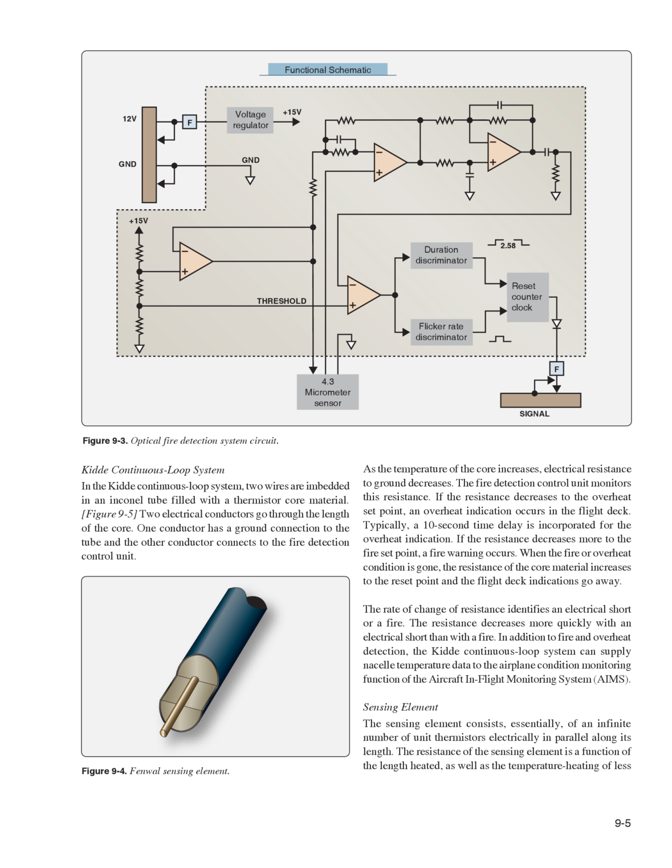If the resistance decreases to the overheat set point, an overheat indication occurs in the flight deck. Typically, a 10-second time delay is incorporated for the overheat indication. If the resistance decreases more to the fire set point, a fire warning occurs. When the fire or overheat condition is gone, the resistance of the core material increases to the reset point and the flight deck indications go away.